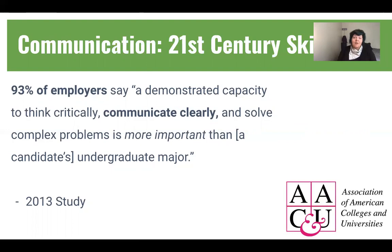Now, if you want to be an engineer, you probably need to have a degree in engineering, but the point remains. The time that you take to cultivate communication skills helps you foster creative problem solving and critical thinking, and it sets you apart, it sets you ahead, and it helps you make it through trying times like these.